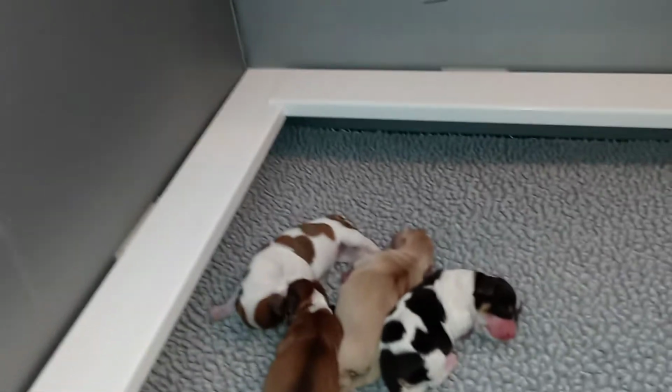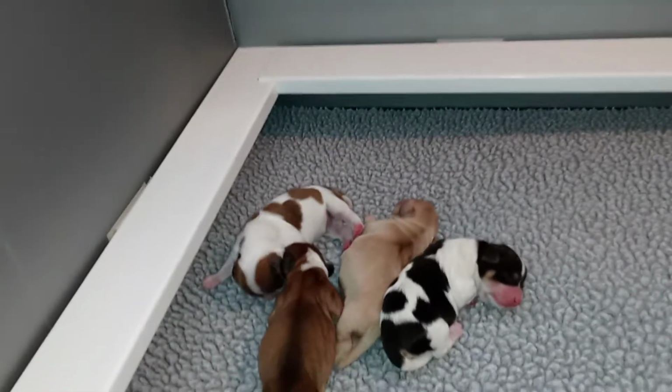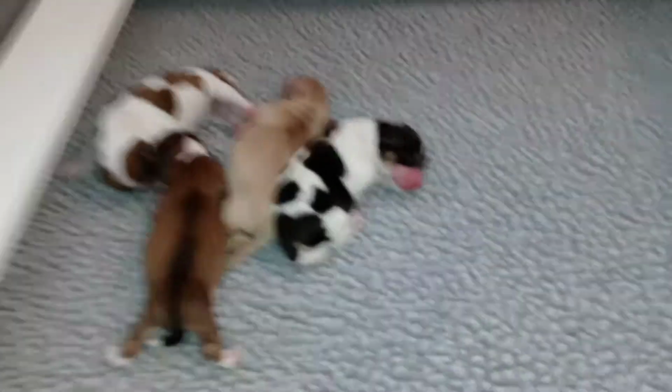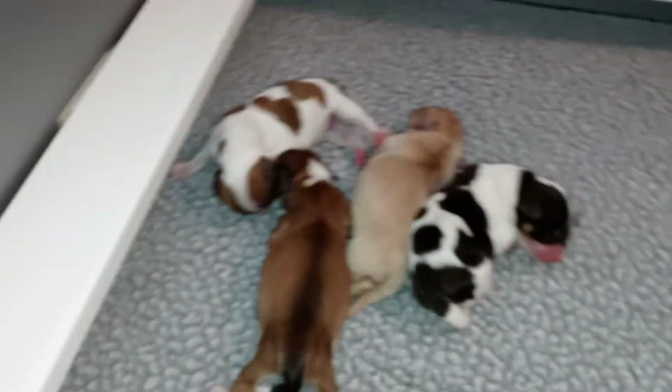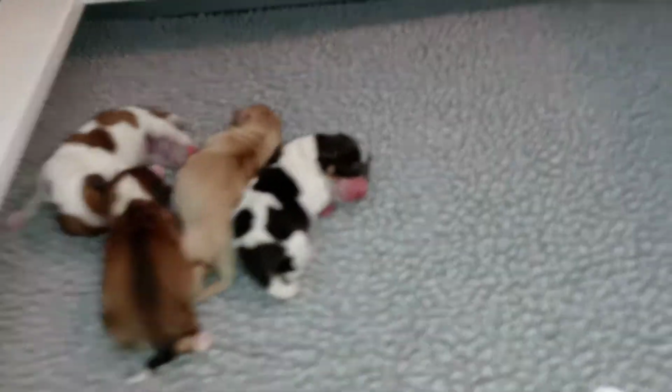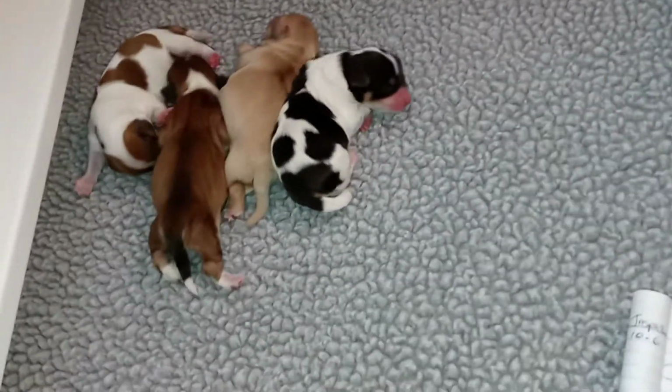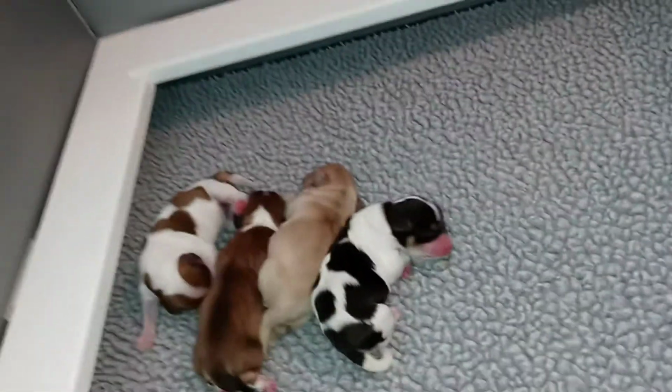Sometimes they'll run a little bit of a high temperature, or at least my girls, after they've had a litter. Her temperature is perfect. It's 101.8. I just cleaned out the puppies' pen, but really, Jessie does a great job. So, these guys are all doing great.